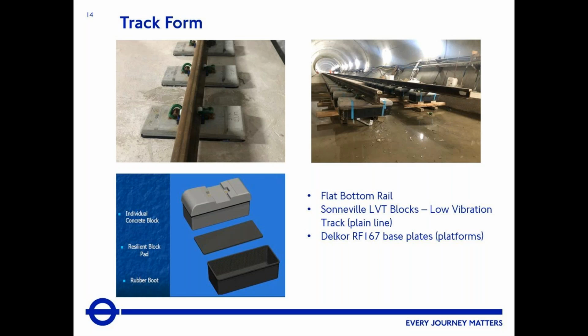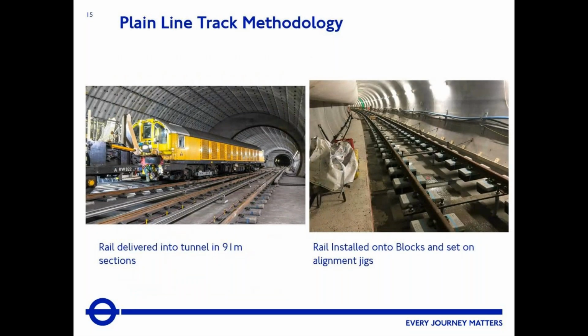If you click the next slide, we can see how the plane line was constructed. The rail was delivered through on engineering trains in 91 metre sections, and smaller sections were delivered through the mole holes, as well as the LVT blocks. Typically, a 12-hour night shift would come in, and they do a 50 metre section at a time.